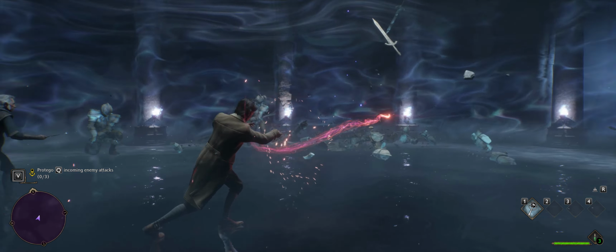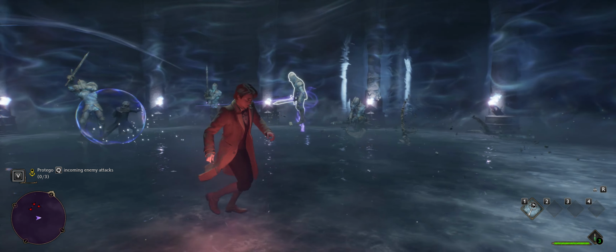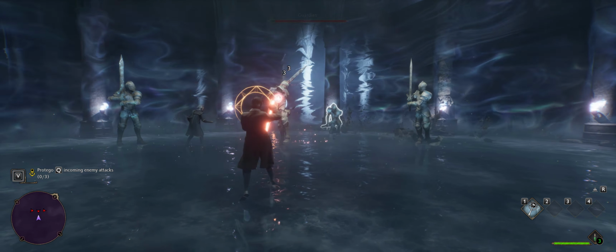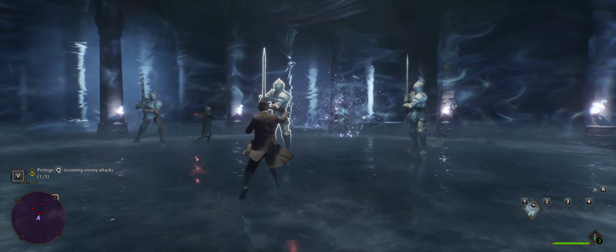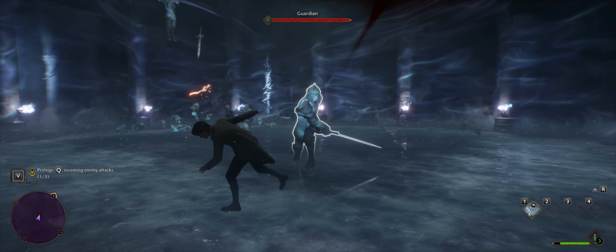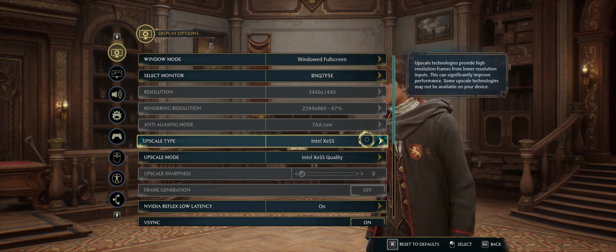I tried FSR on both versions of AMD's implementation, but the experience was still close to DLSS. The problem I also noticed is that GPU usage was always maxed out. Out of curiosity, I eventually went with Intel upscaling, and that made a difference.